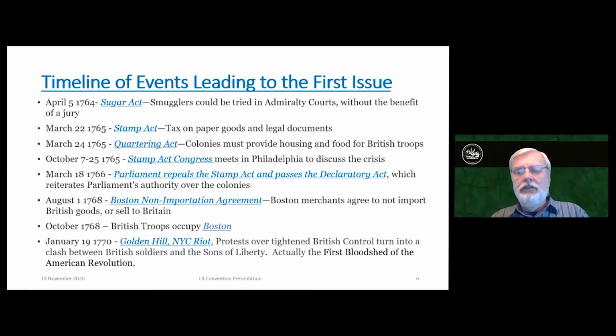And then you have things like Golden Hill, which is actually a part of New York City. Today it's part of New York City in the financial district. Then it was just north of the city. There was a hill there, and there was a riot, basically. It was actually the first bloodshed of the American Revolution, even before Lexington and Concord, where British soldiers and the Sons of Liberty clashed and people died there.